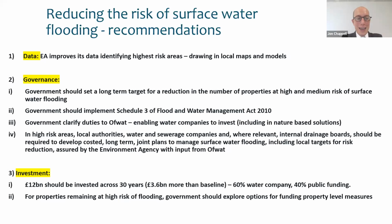And then critically, in high-risk areas, once you've identified those high-risk areas, local authorities and water and sewage companies, and where relevant, other bodies such as internal drainage boards, should be required to develop costed long-term joint plans to manage surface water flooding, including local targets for risk reduction assured by the Environment Agency with input from Ofwat. Now, that is a massive change that we are asking of government, because we are asking effectively for the Environment Agency's funding to local authorities, about 40% of current spending on surface water flooding, to be devolved to local authorities in high-risk areas to fund their share of this plan.